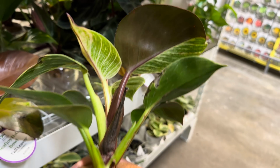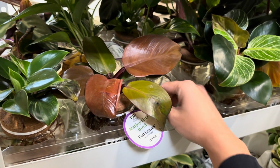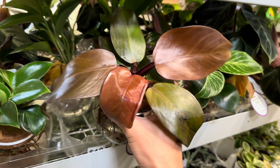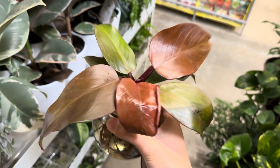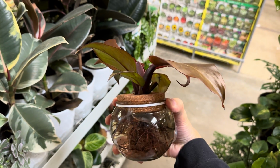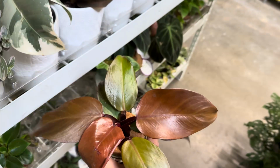The only thing I would say about growing a plant in just straight water is you're going to need to give it nutrient solution. Otherwise, the plant's not going to be able to grow as quickly. And it's always interesting that Proven Winners actually renames its plants. So this is Philodendron Fall Leaves, although I'm not 100% sure what the common philodendron name is.